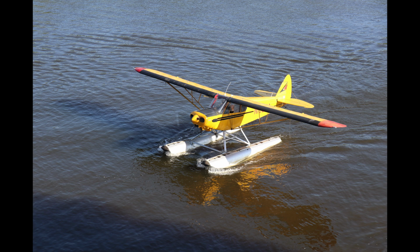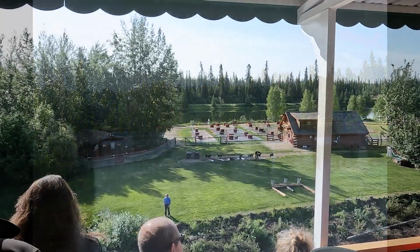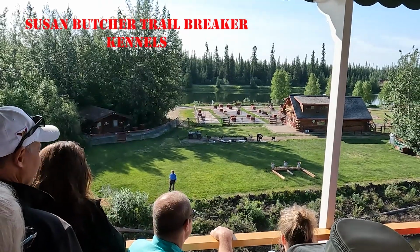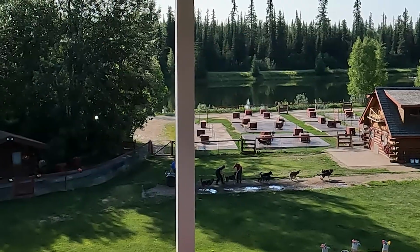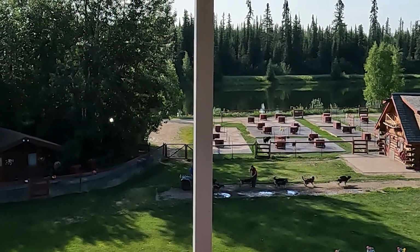We took off and landed. Of course, I was on the wrong side of the vessel to get some good pictures. This was the Susan Butcher family estate, and the husband giving a tour about the dogs and how they get trained. You notice the dogs are all hooked up. They're hooked up to an ATV. They're all ready to go.